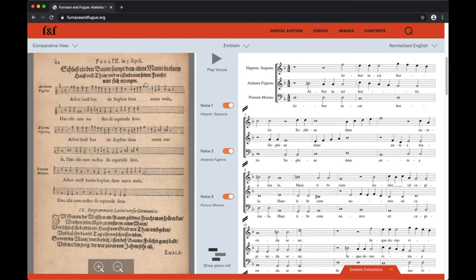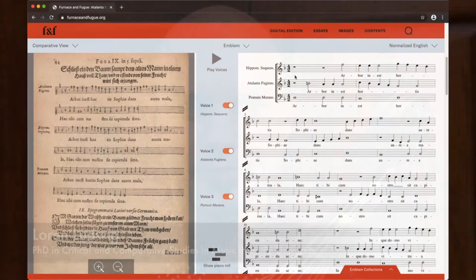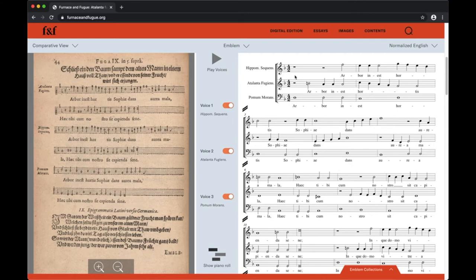Now, this was put together by a scholar named Lauren Ludwig, and he's a music director. Lauren Ludwig is a guy who determined that Michael Meyer only wrote 10 of these fugues. The other 40 were written by a man named John Farmer. And we spoke about him in a previous video as well. So Michael Meyer adopted John Farmer's fugues and brought them into Atalanta Fugiens.